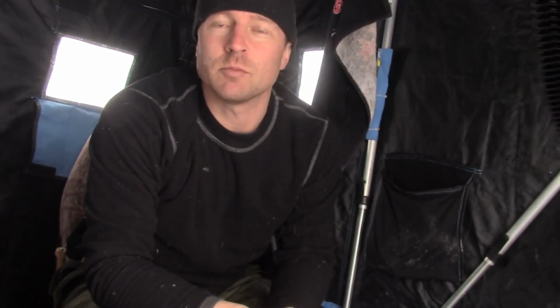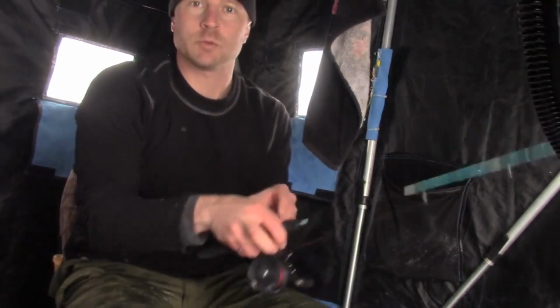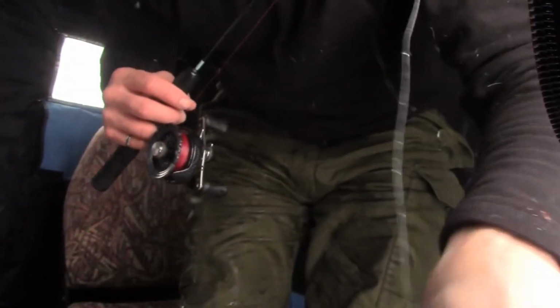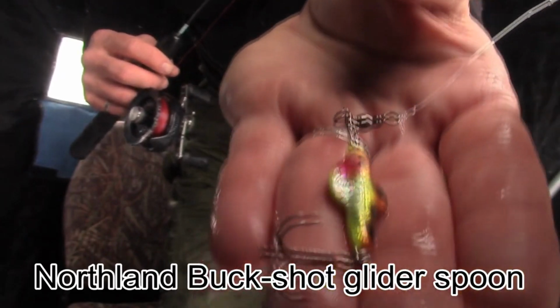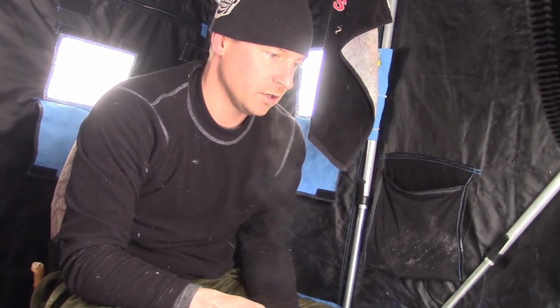Well, that was exciting. That's my first fish on one of the set lines with minnows. So far, I've got 5 fish on spoons, not tipped with anything. And that last fish that I caught on a spoon, I should show, is a little flyer here that I have. Might be a Northlands flyer. Not 100%, but anyway, the jigging seems to be the trick today.